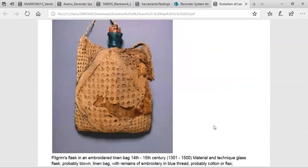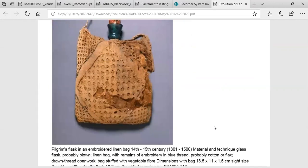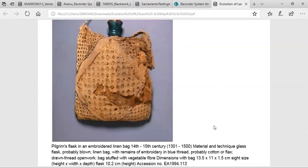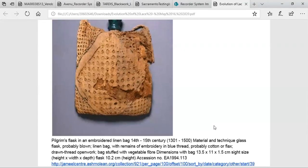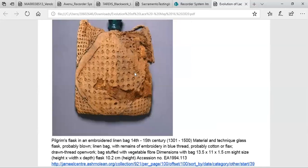What I like about this flask, which is a Pilgrim's Flask, from about the same time frame as the previous style, is that one of these days, and this is on my bucket list, I want to make this cover for the linen bag for a flask. I wish that some of the embroidery that was in here had survived so we could see what that pattern was.